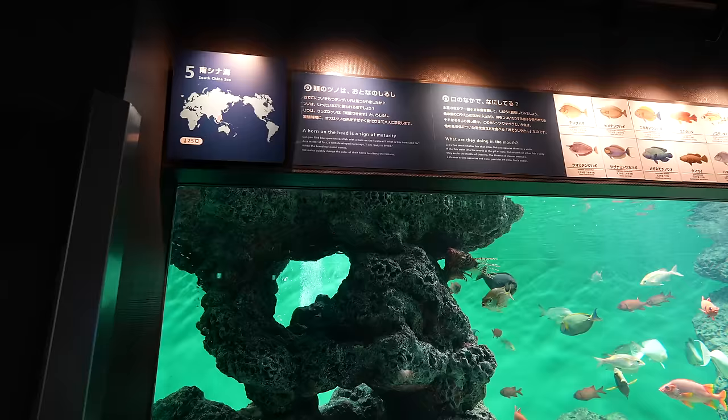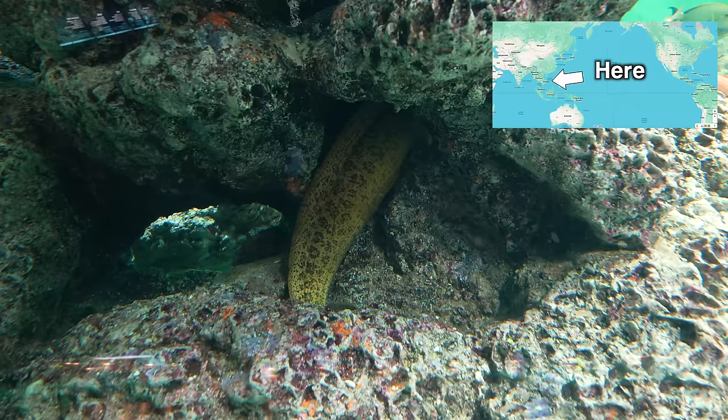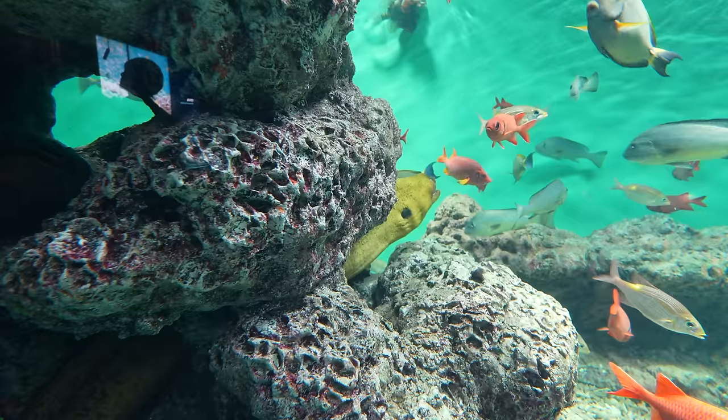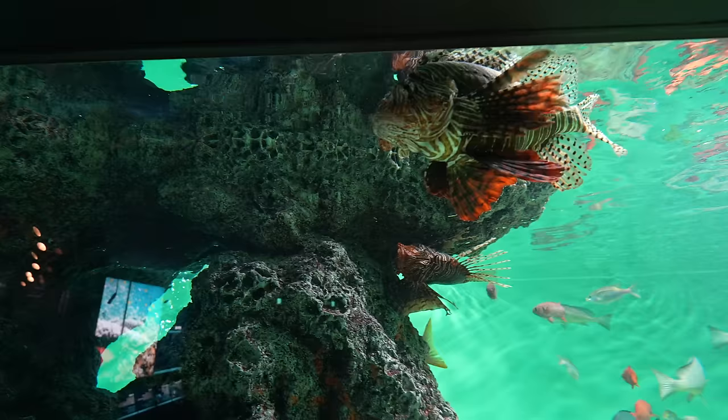This is the South China Sea tank. Oh my goodness, the huge fish is hiding over there. Oh! Just realized his face is there. Oh, that red lionfish is hiding over there. And here too.